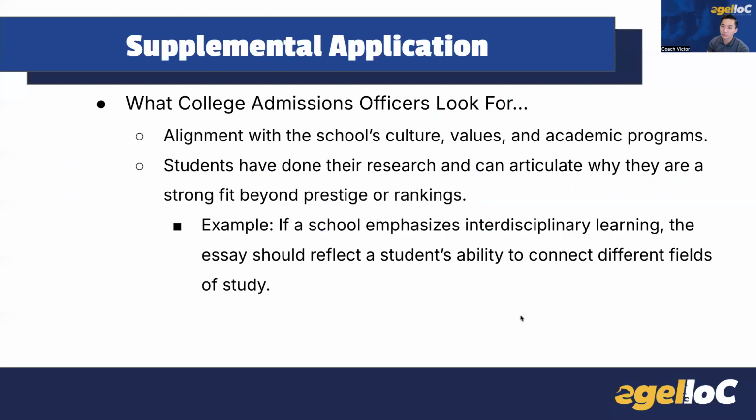So to better understand what they're looking for, they want to know, do you have an alignment with the school's values, culture, and the academic programs? And also, have you done your own due diligence and research about why you think it's a good fit? That's beyond prestige or rankings, okay? What I mean by that is you shouldn't just be applying to any school. I mean, just because, yes, it's Ivy League, that sounds great. But really, what about the particular school does it offer that it can give you a particular education?